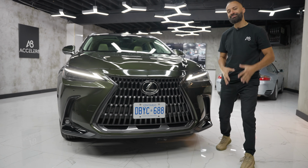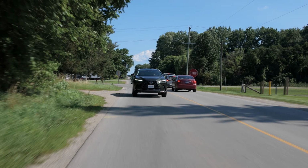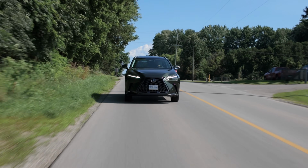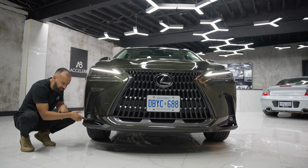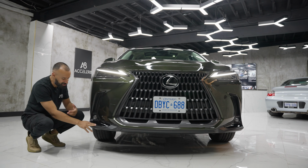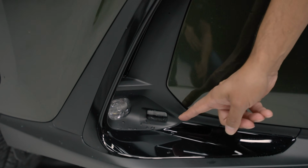When you look at this grille, it's massive, so anybody that's in front of you that looks in the rearview mirror will notice how big and sporty this grille is. Now, when you take a look down here, you'll see this black trim, very sporty. But what's more interesting is this side light. It's very small, and you really don't notice it when looking at the vehicle.